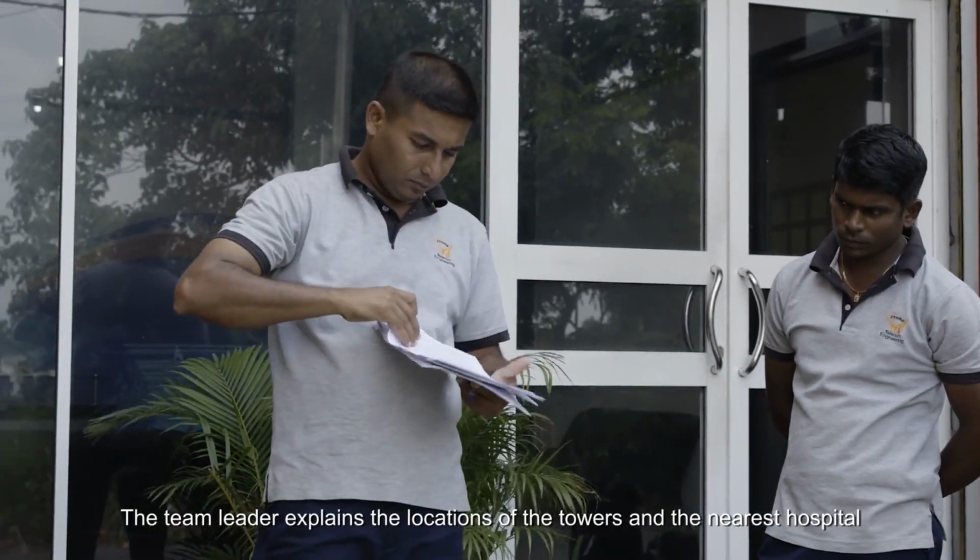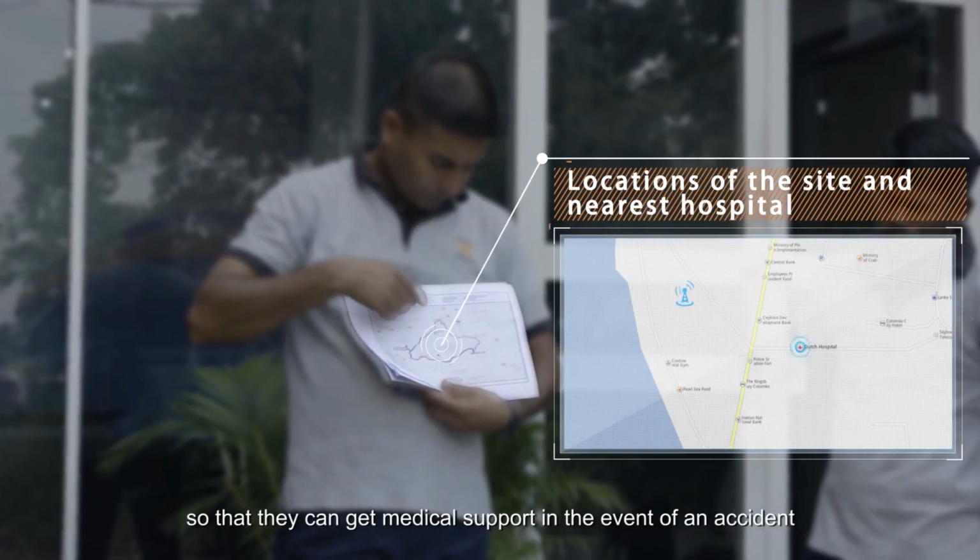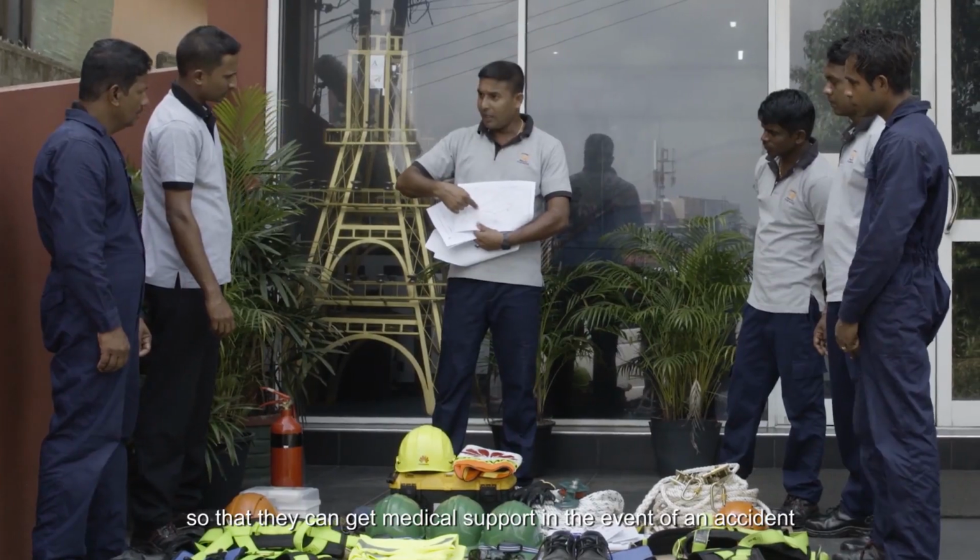The team leader explains the locations of the towers and the nearest hospital so that they can get medical support in the event of an accident.